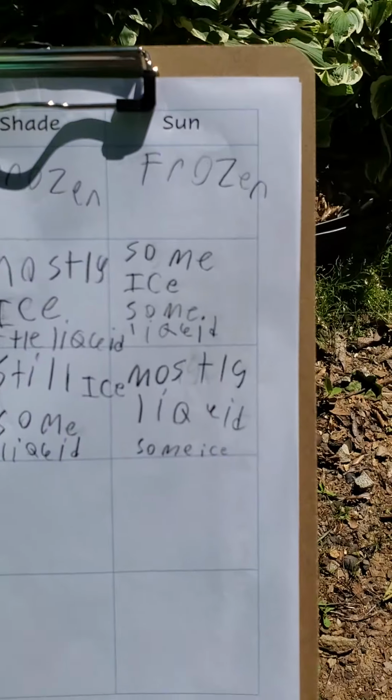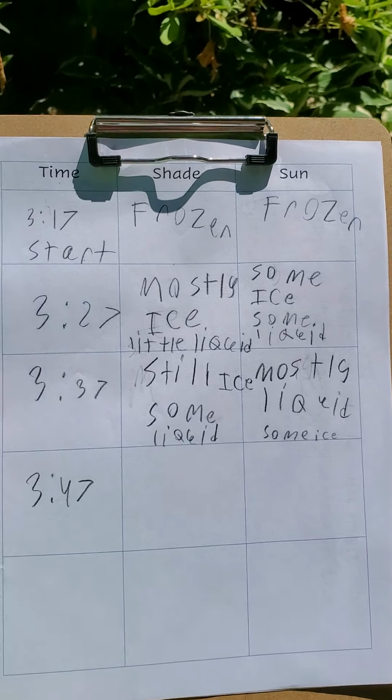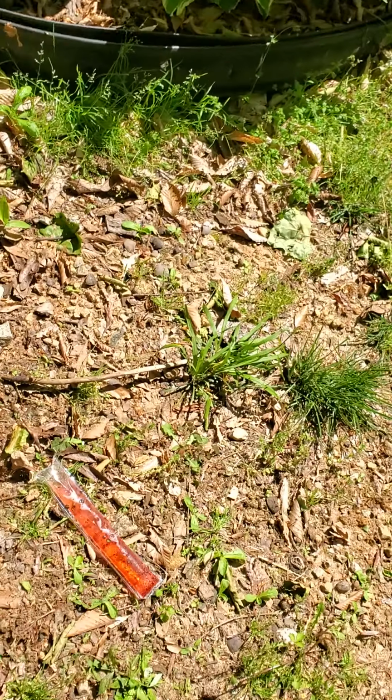And we are back. So let's look at our sheet to refresh ourselves on what we wrote last time. So at 3:37, the shade still had ice and some liquid. And in the sun, it was mostly liquid with a little bit of ice. So let's check out and see what has happened with the sun.